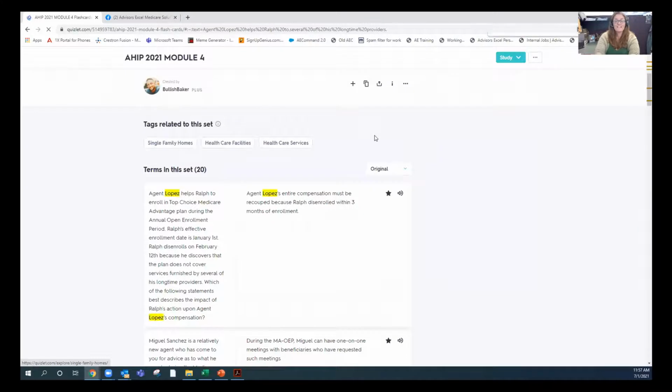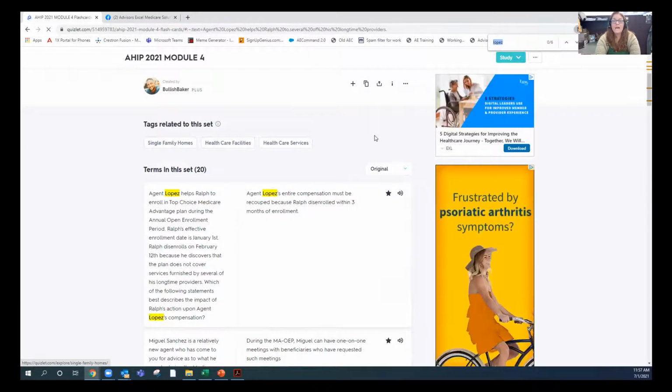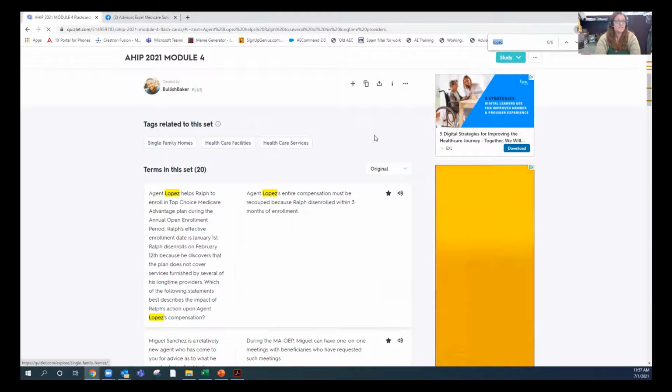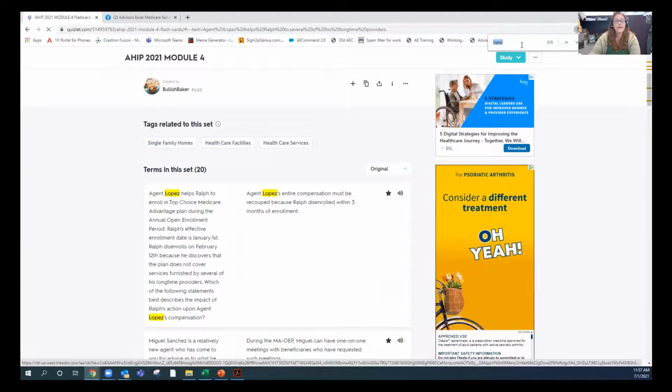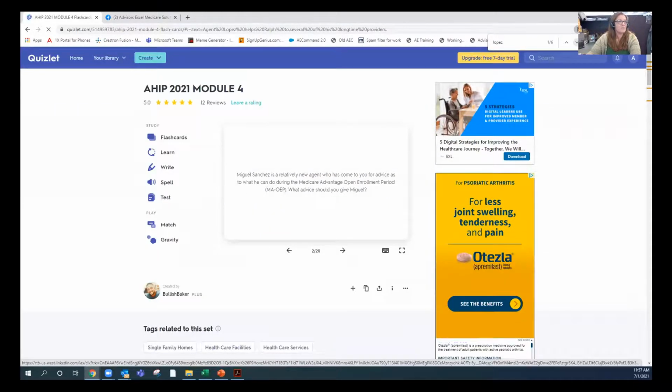Our overzealous agents who have already taken it for 2022 have started loading their answers. So you can go in, hit Control F, type in a word, and it will highlight and jump through where they are on that. So that is how you get your question and the correct answer to reference for the AHIP exam.